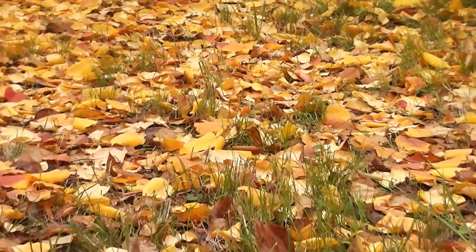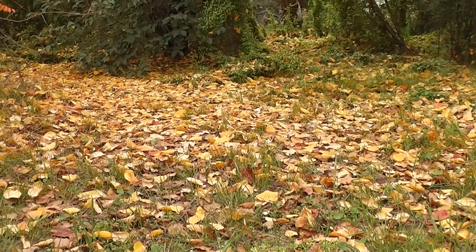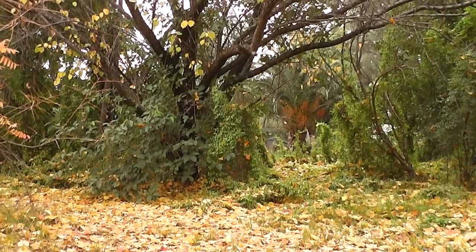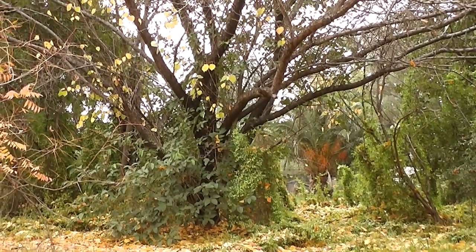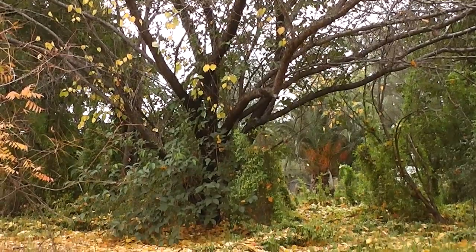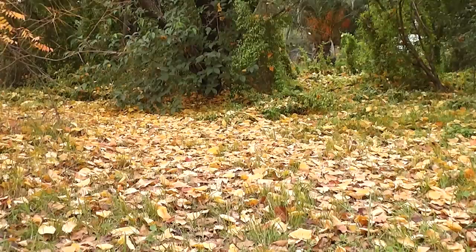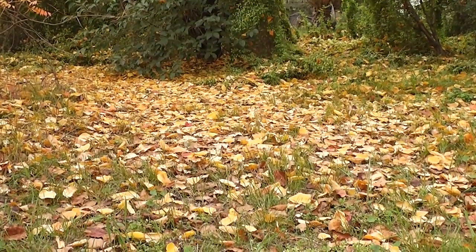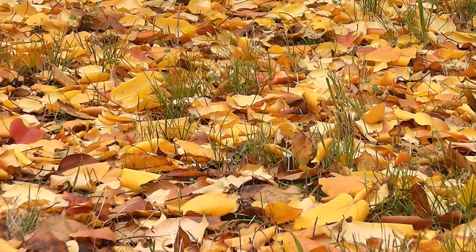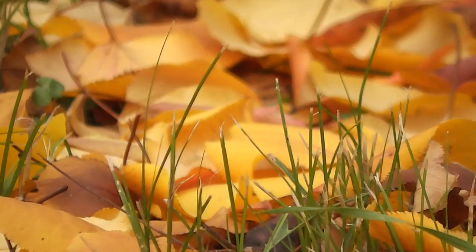There are apricot leaves on the ground. All golden. The whole tree was golden the other day. But it's lost its leaves. Well, just about. But as you can see, the ground is all golden. Golden footsteps. Isn't it lovely and golden?